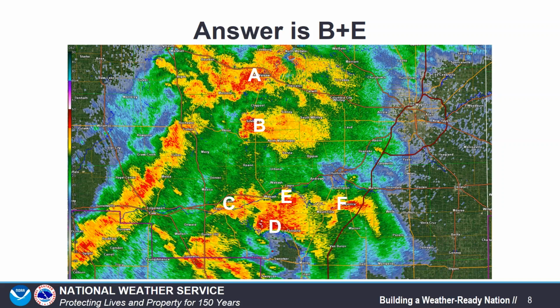Storm C looks to be pretty choked off by storm D off to its southeast, but it does favorably merge with storm D later on. Storm D is otherwise pretty favorably positioned and unimpeded, and it goes on to produce multiple tornadoes and cell mergers with that. Storm E does end up being overrun by D, and then storm D does go on to produce some of our tornadoes as well.